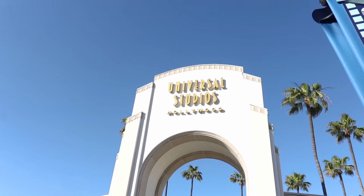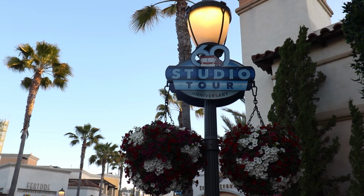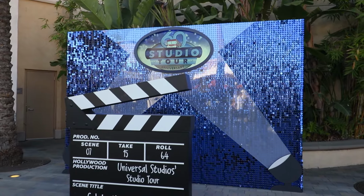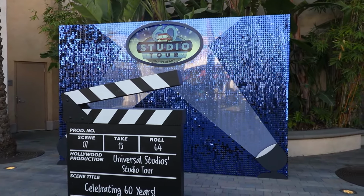All right, we're here at Universal Studios Hollywood, and as soon as we walked in here, nothing but 60th studio tour anniversary photo ops, decorations. Like, when you walk in here, you feel the celebrations. Just by seeing the ambiance that they have set for the celebrations here is amazing, and I can't wait.